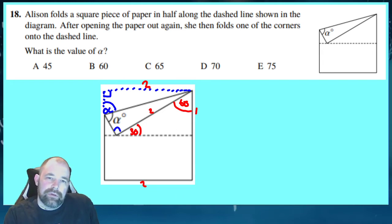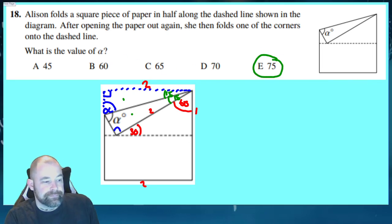Okay, so this angle and this angle have to make 90. And because this triangle is basically this triangle, they're the same, so they're both 15. If that's 15, then alpha would be whatever needs to make 180. So 15 plus 90 plus 75 is 180.